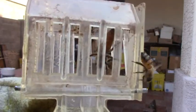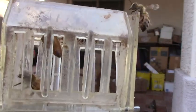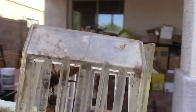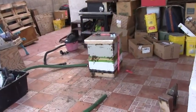We can see this on there. Hopefully you guys can see it. But we found the queen. I'm not gonna lie, there's a ton of bees in there, so it's kind of surprising to see the queen. But we got her, so that's amazing. We got her. Well done. As you see, I still got the bee vac out here.